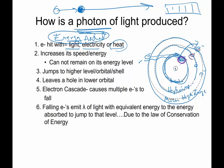So let's say an electron from the second energy level falls in to that empty hole. When it falls in, it emits energy because it's going from a high level to a low level. So it has to give off some energy. And it does that by emitting a specific photon of light. Not just any old photon, but one that is so specific it corresponds to one and only one line in that spectra.